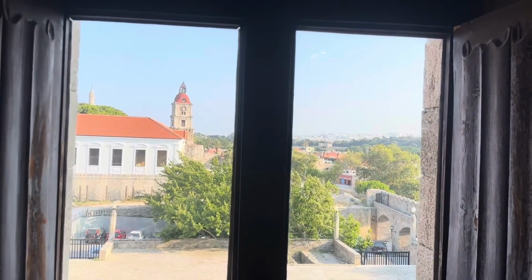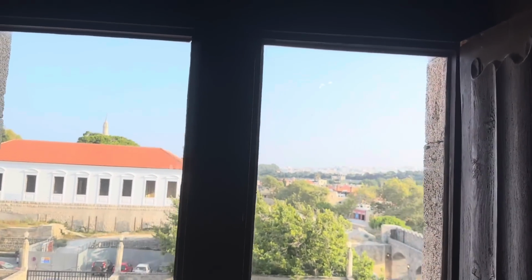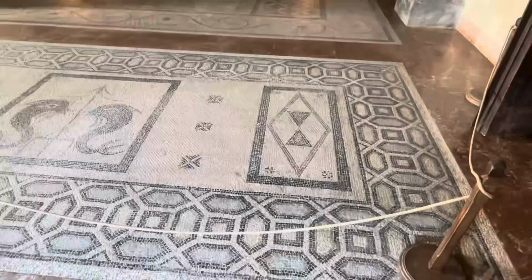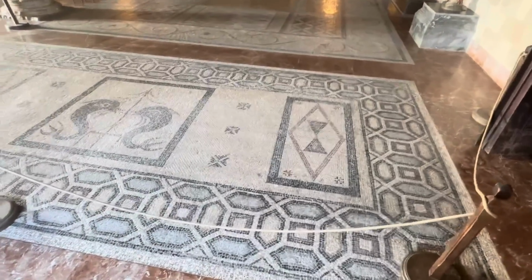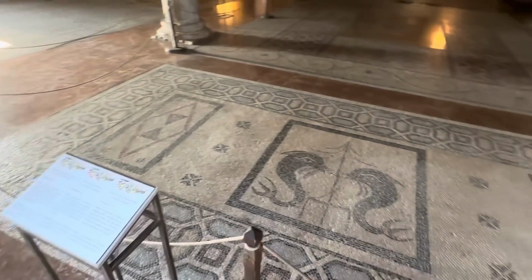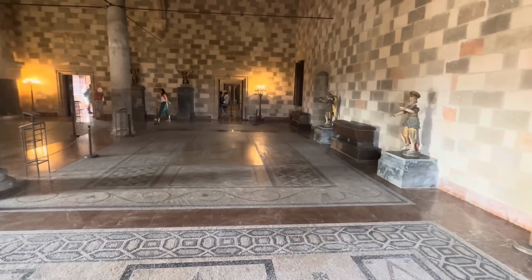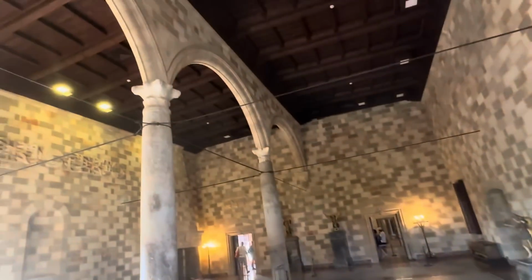Look at the view. I'm gonna go to every window pretty much and show you. Here is a view at our first mosaic. Now, I'll be completely honest with you. I didn't realize these signs until later on. So once I realize them, I will be showing them to you.